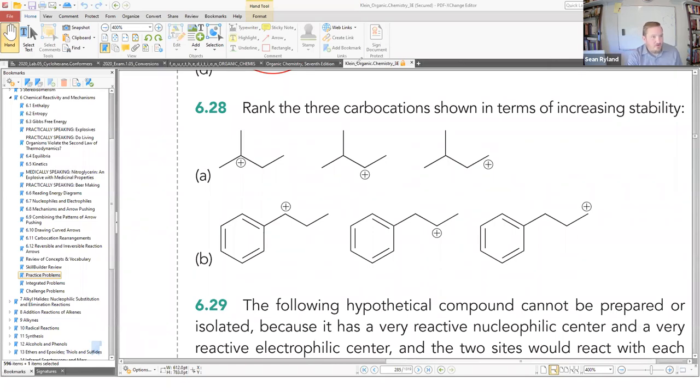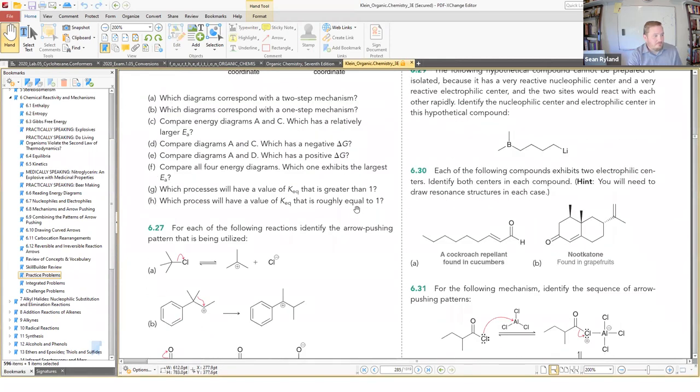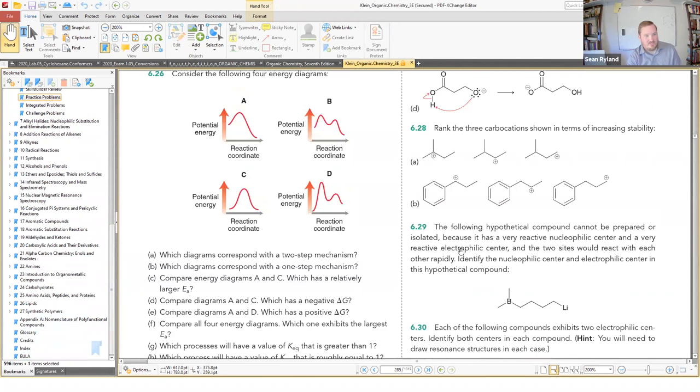All right, so if you're looking for more practice with these, use the practice problems in the book. This one doesn't have any of the solutions in the back. So if you want to check your answer to any specific problems, let me know.